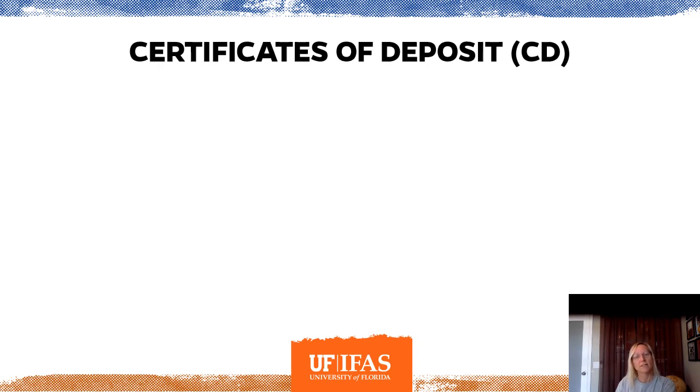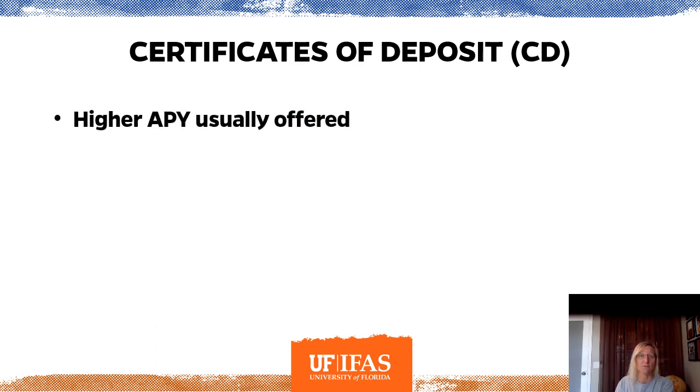One interesting way to save that financial institutions offer are certificates of deposit, CDs. These can be a really good tool for earning a little bit higher interest than a savings can offer. Because you agree to leave your money with that financial institution for a set period of time, then the bank, that financial institution says, hey, thanks, we'll give you a little bit higher interest rate.